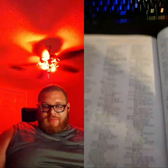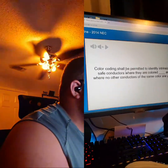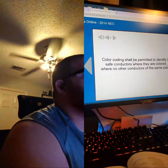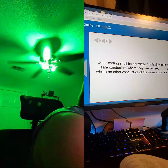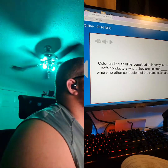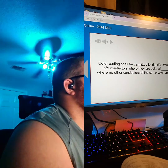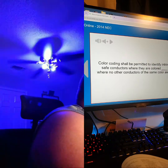Keep moving. Keep it scooting. So it might sound like a strange question, but this is actually something really common that you're going to see in your tests, crazy questions like this. They're not that hard to find out. They're just there to kind of psych you out.